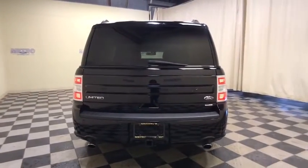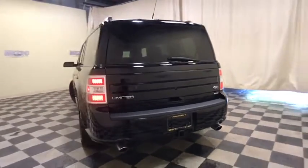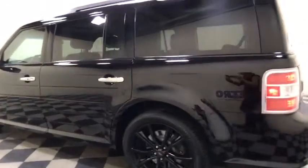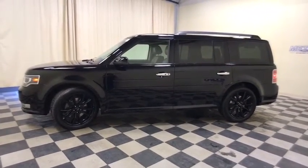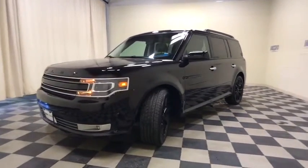Power passenger seat, traction control, power liftgate, navigation system, dual airbags, leather-wrapped steering wheel, power steering, four-wheel disc brakes, universal garage door opener, heated front seats, CD player, electronic stability control, fog lights, trip computer, power windows, security system, compass, rear window defroster, heated steering wheel.